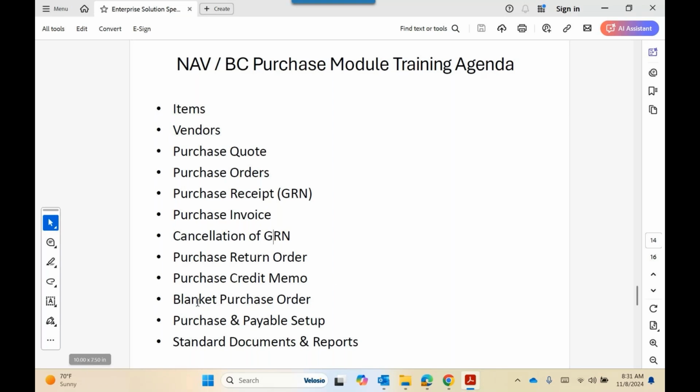We have blanket purchase orders, which are different; that is for bulk order quantity. We discuss that. And for every module, we need to do some basic setup if you want to kickstart as a brand new implementation. So we discuss all the purchase module related setups here in the purchases and payables setup. In this module also we have some standard documents and reports. We will review that.